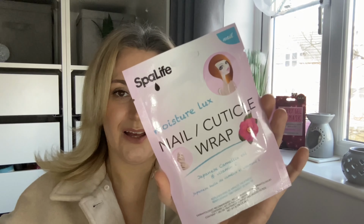Second product in the box that we have is this. So this is by the brand Spa Life, and this is Moisture Luxe Nail Cuticle Wraps. Japanese camellia oil and vitamin E, replenishing 30-minute treatment. Okay, so you've got little wraps for your nails that you pop on. That actually sounds really nice. I am well overdue a little home manicure session, so definitely gonna have to try these to see if they're all right. Never heard of the brand before, so I don't think it's a real expensive brand or anything, but we'll give it a go to see what those are like. Have you tried these before? Are they any good?